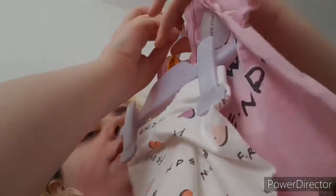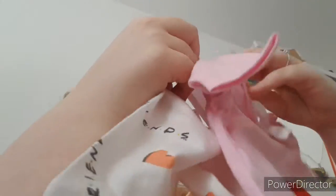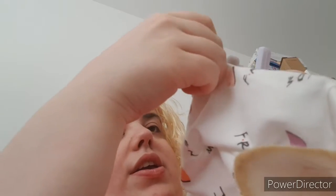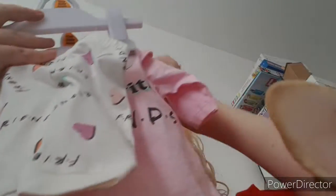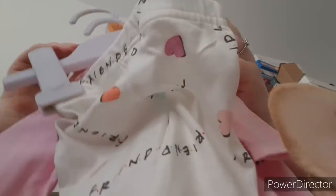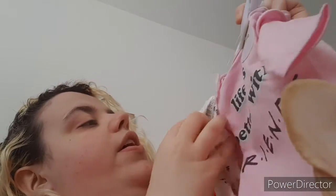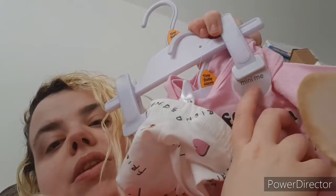It is Friends themed. If you didn't know, Leon's a big fan of Friends, so when I saw this I got really excited. So they've got a pair of pants. It's really annoying me that they're very weirdly on right now. Okay, whatever. I'm going to take them off the hangers anyway when I take them upstairs, because that's what I do before I wash them. So basically this comes with Friends leggings, and then it comes with a top, and it says life is better with friends, and it says mini me. There's a mini me sticker there. So yeah, it's Friends.